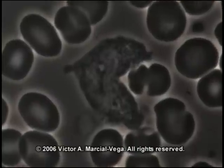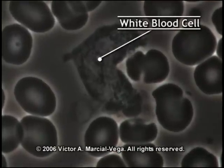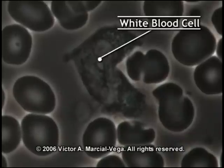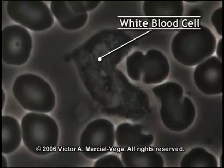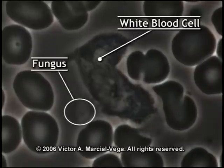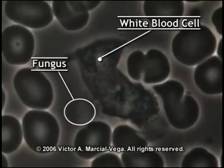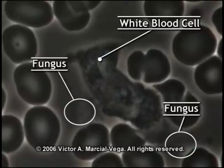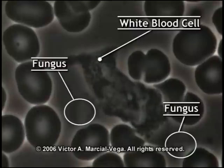Okay, this is a healthy white blood cell after taking Goji for approximately 10 days. It's touching this red blood cell very closely. It recognizes that it's part of itself. It doesn't attack it. But then there's something else down here. This is a fungus. This white ball is not supposed to be there. This is another fungus cell. They're rather large compared to the bacteria that are floating in the background.